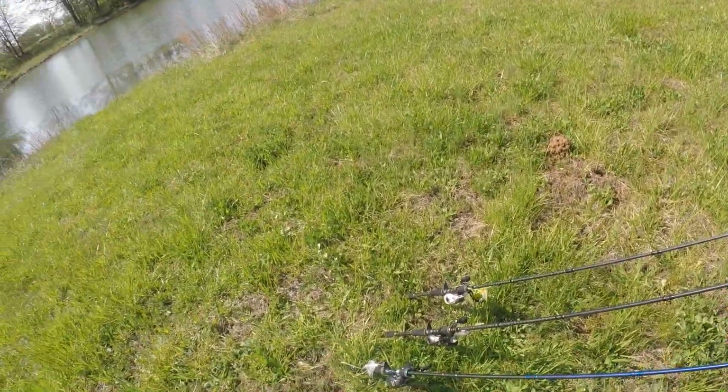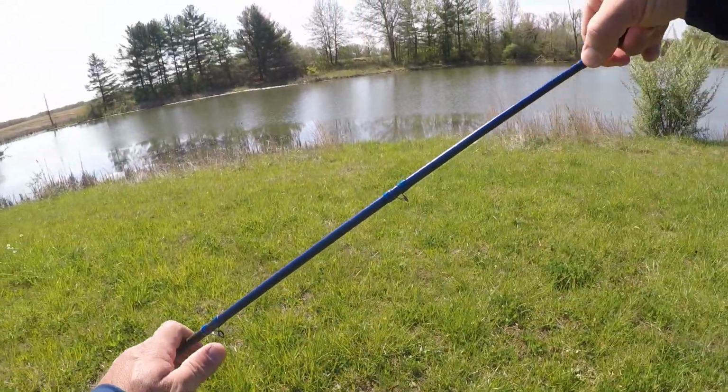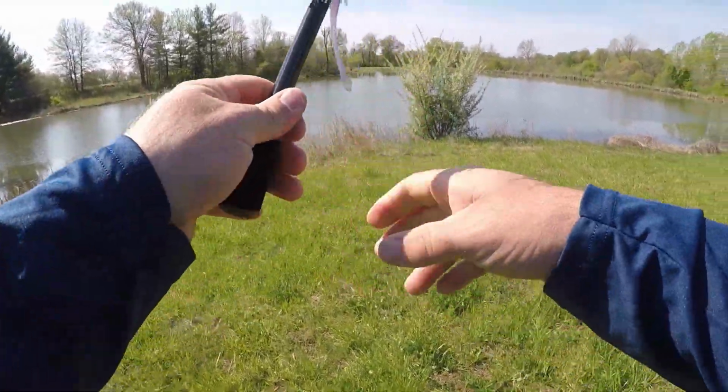All right, next up we'll go with chatterbait. Chatterbait there, that's the jackhammer. Giving that a try again there.